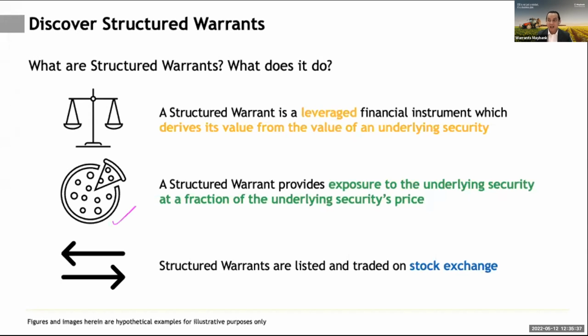So that's how structured warrants work. The warrant can give you an amplified return on your trade because of the smaller price of the structured warrant as compared to the underlying price. Great, I hope you understand that. If you don't, please feel free to ask any questions, and we'll try to answer those as we go along. All right.